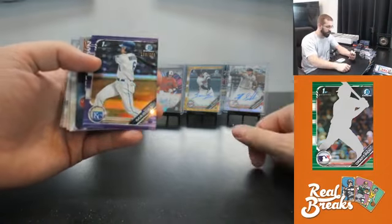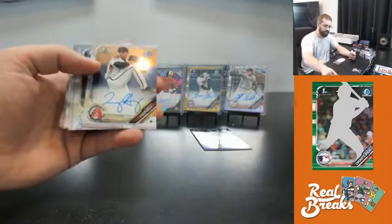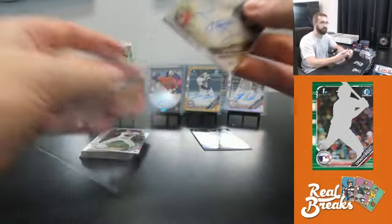Purple refractor, Michael Massey out of 250. Autograph, Tommy Henry, Diamondbacks, first Bowman. D-backs going to Bradley Brown.